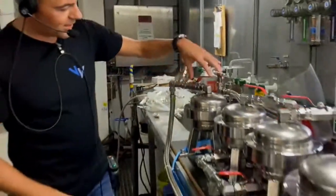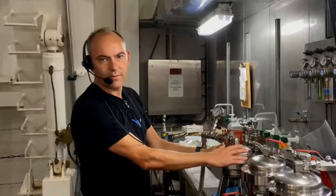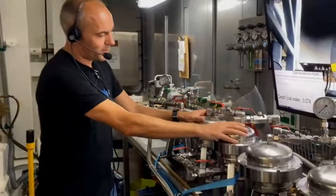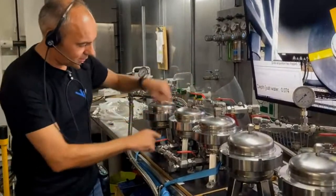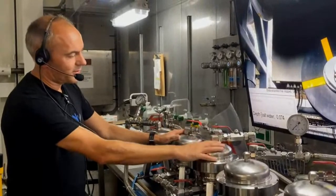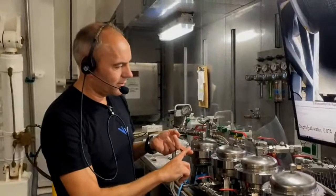Then we will use different filter sizes. First we have a pre-filtration of 300 microns. Then we have smaller filters, where we're using 10 micron filters. You can see the flow line is split in two here, so we do a parallel filtration where we capture particles down to 10 micron.